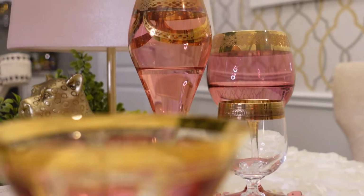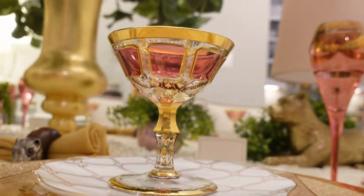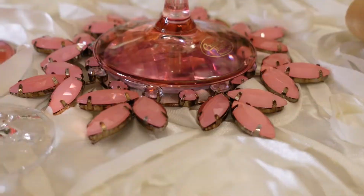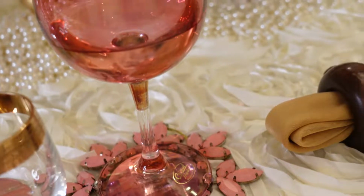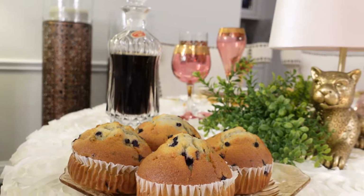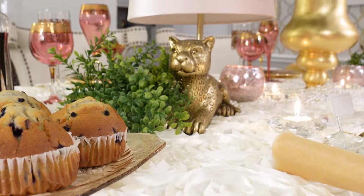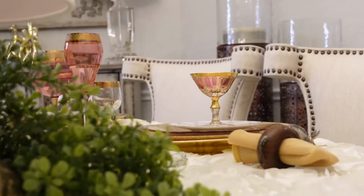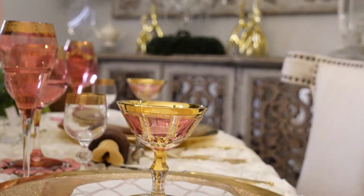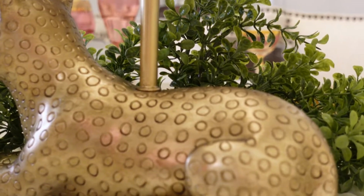The cheetah lamps are placed on the table because those were my inspiration pieces. You can find that at an antique store near you.